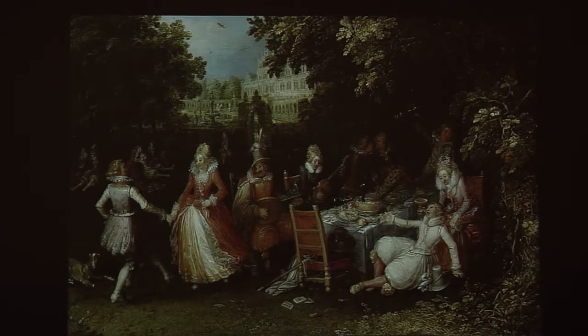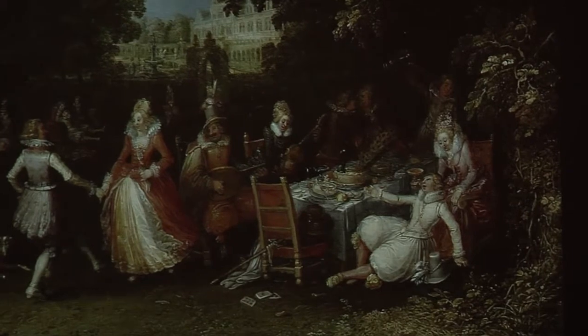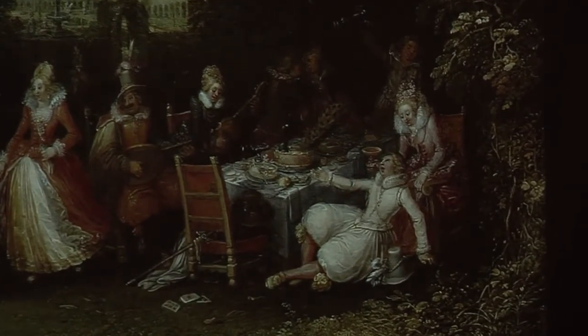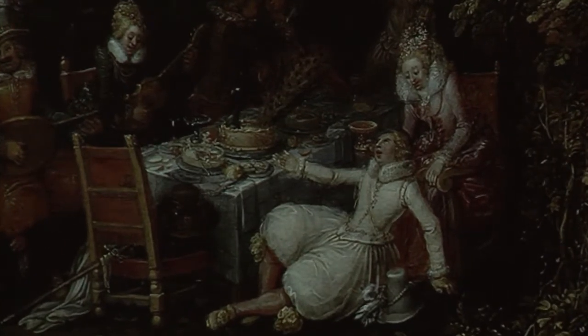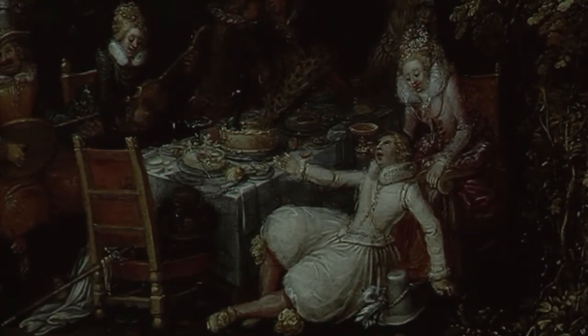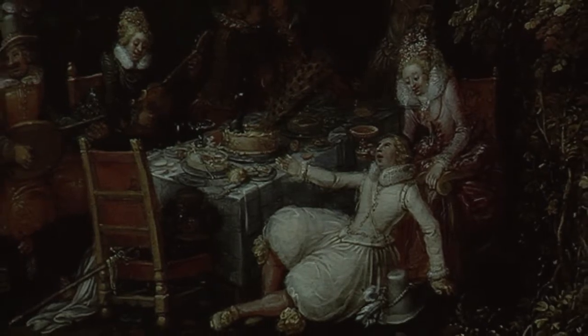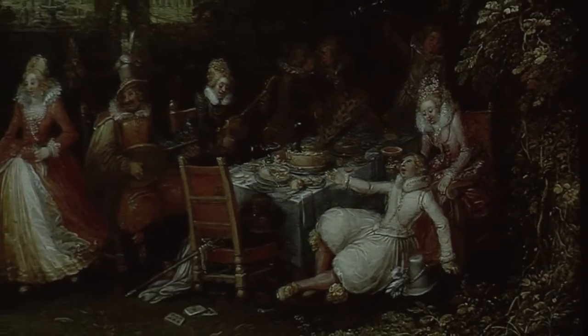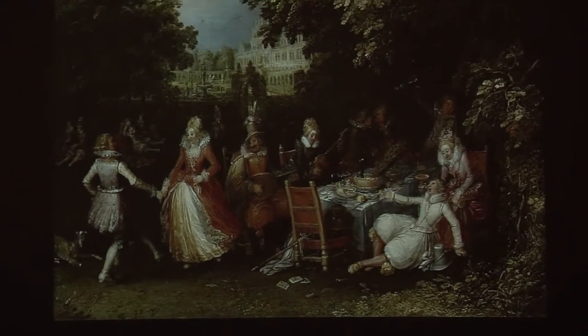And at the right, you see it here, an elegantly dressed young man is lying on the ground while his head rests on the lap of his female companion. This could be the prodigal son, but we're not sure about it, and there is no reference to the biblical story at all. But the scene itself clearly stems from this pictorial tradition, but has developed into a theme of its own.